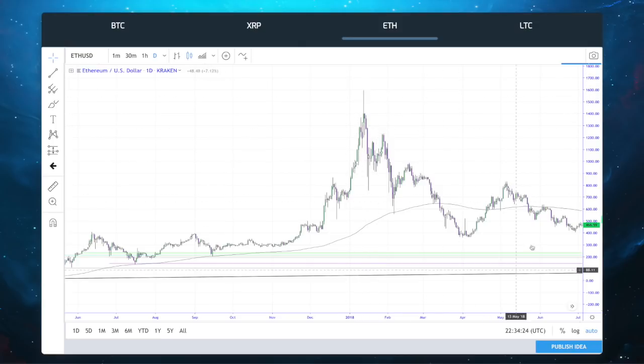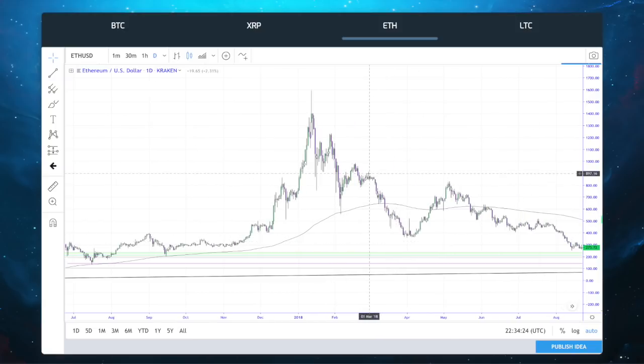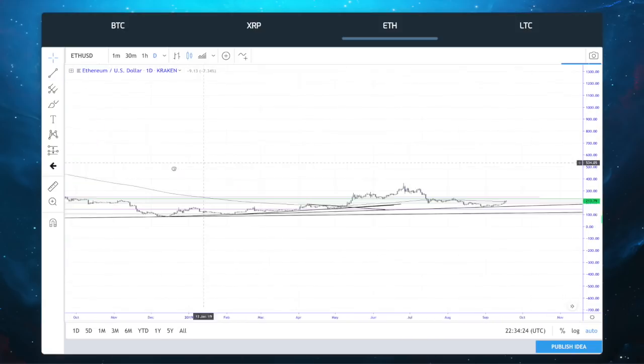I sold a lot of mine around, I think it was around $1,200, a lot of my Ether, and then we pulled all the way down. We tapped that $600 region. Now, again, whilst it is a fairly solid round number, it makes sense. This was where the 200 EMA was at, and then from there onwards, it's just continued throughout time.